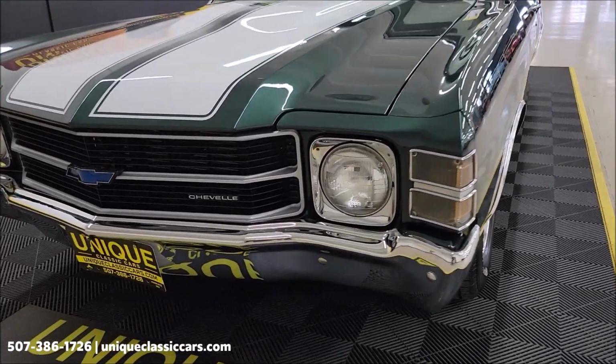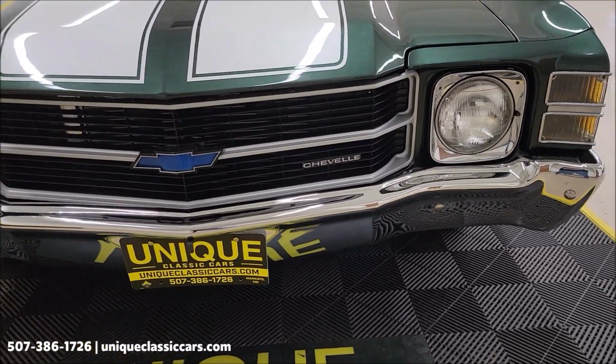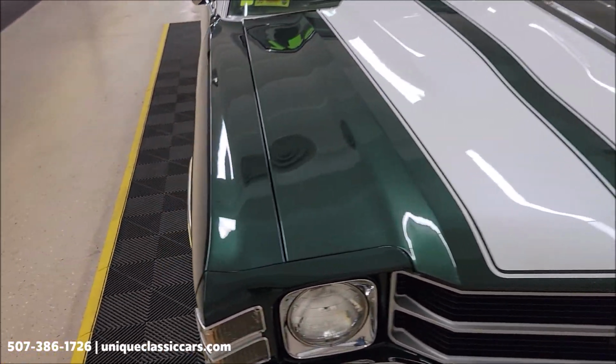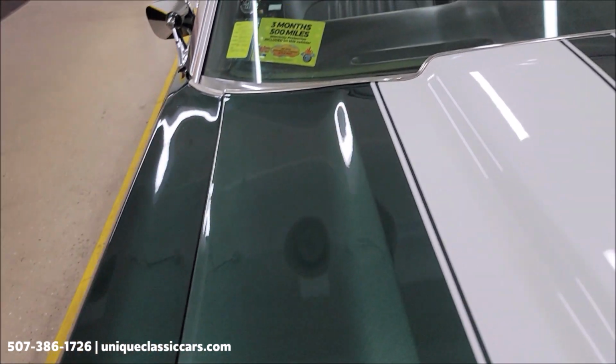Let's check out this front bumper, grille, headlight surrounds. Rally stripes and then a dark green metallic. Cool color on this car. Of course, the white stripes.